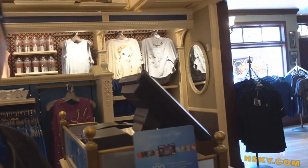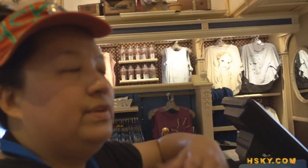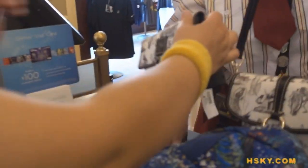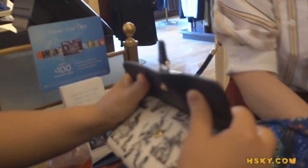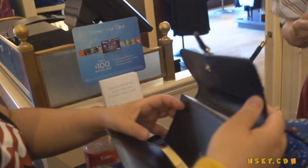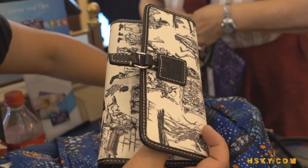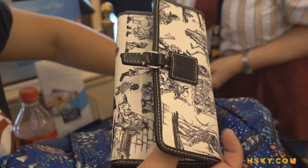That's why I don't like to shop online, because you don't get a feel, you don't get a size. And you come here, you can check the patterns. If you get it on the internet, you never know what you're going to get. And then you don't like it, you have to come back and return it. So 158 versus 198. That's a $40 difference.